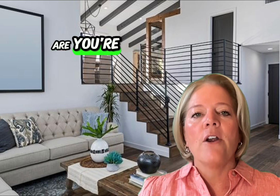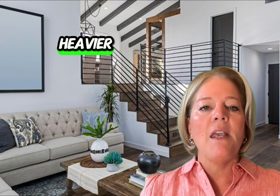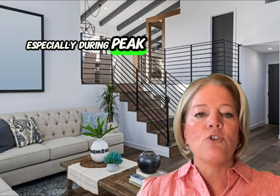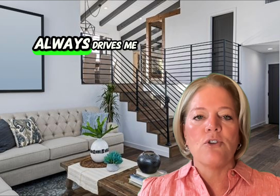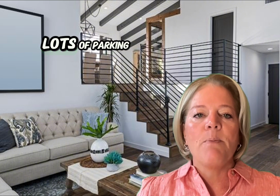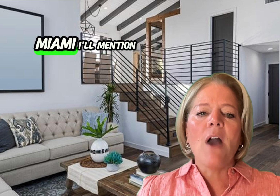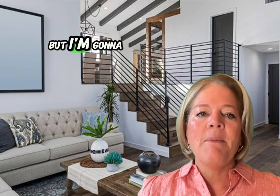And the cons are you're about an hour and 45-minute drive from Naples. The traffic, depending on when you're going, can be heavier, especially during peak travel seasons. And the parking always drives me crazy. They have a very robust, lots of parking options, and you can end up pretty far away from where you're trying to get. You've also got Miami, I'll mention, but I'm going to get to that in a minute.